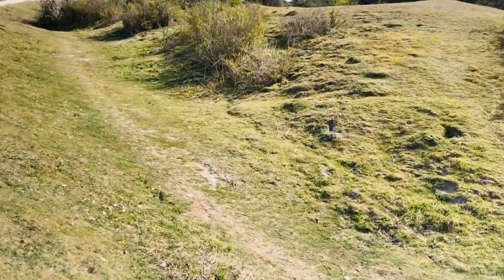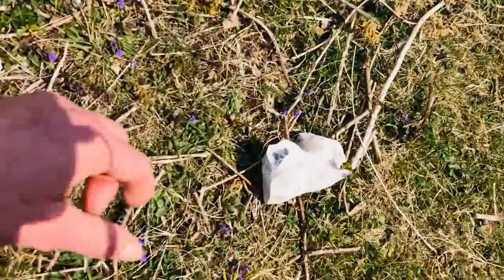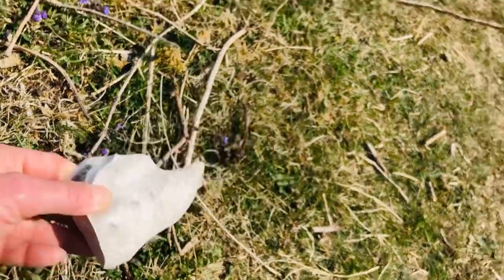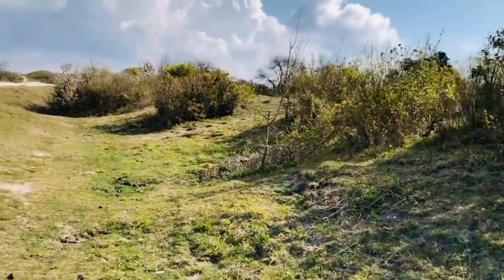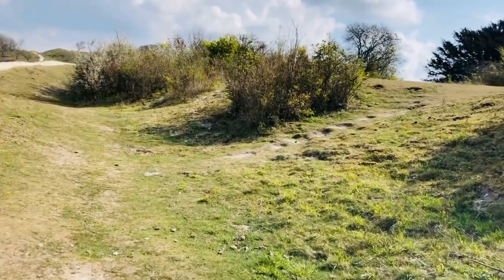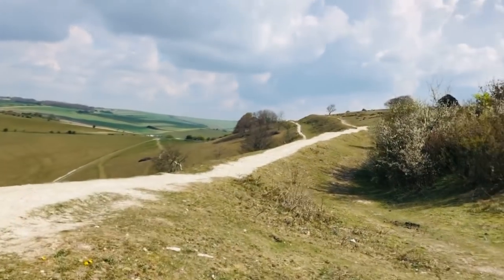Okay, let's just walk in the dip for a minute. And I can show you. There's the flint, and this is the chalk around it. And here's these two girls again, so just block them out. At least they're being healthy and walking, not congregating in places, which we're still not allowed to do in the UK.